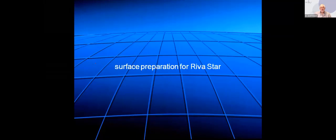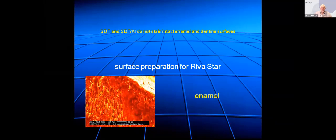So let's look at the surface preparation, because this is very important. Unlike just using silver diamine fluoride, Revastar requires a specific surface preparation. Both SDF and SDF-KI don't stain intact enamel or dentine surfaces. But as soon as you've got a surface that's been changed, then it's able to penetrate and is likely to stain. Now, this is a sample of intact enamel that's been etched for 15 seconds.